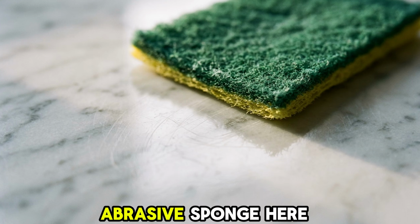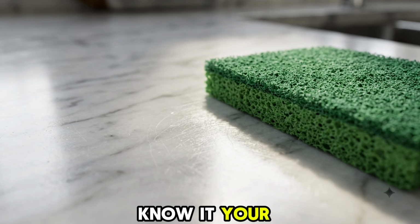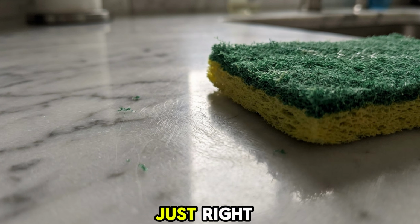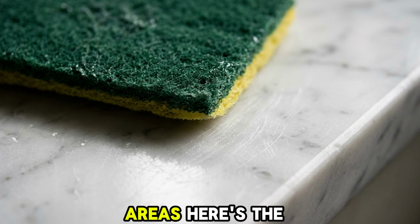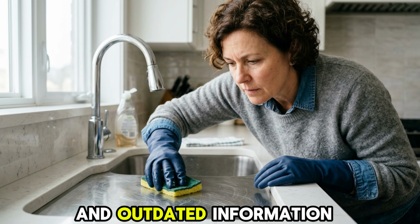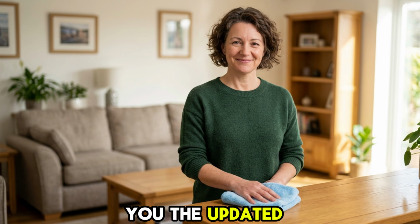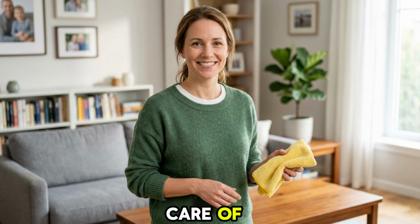A slightly too abrasive sponge here, a cleaner that's a bit too harsh there, and before you know it, your beautiful countertops have tiny scratches you can only see when the light hits them just right, or your hardwood floors have started to look dull and worn in high-traffic areas. Here's the part most people miss. It's not that these mistakes come from carelessness. They usually come from good intentions and outdated information that never got corrected. So today isn't about making you feel bad for how you've been cleaning. It's about giving you the updated, accurate information so you can protect the home you've worked so hard to take care of.